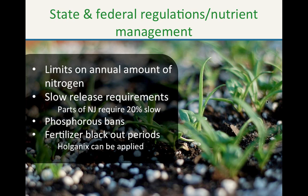And when I look at programs, if it's a guy just starting out, I'll generally start them out at about maybe 2 pounds of nitrogen. That's a pretty good point. If they're using Holganix throughout the season, along with 2 pounds spread throughout the year, that works generally very well. Or if they have an existing program, as I mentioned, I'm going to cut it down in half. If they're at 4 pounds, I'll bring them down to 2 pounds of nitrogen annually.